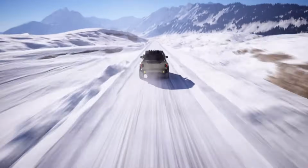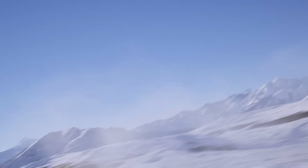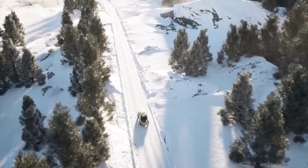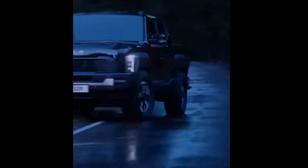Kia hasn't shared full specs yet, but it's expected to use the same setup as the Tasman, possibly a 3.5-liter twin-turbo V6 paired with an 8-speed automatic transmission. There might also be a hybrid version. 4-wheel drive is almost certain, along with low-range gearing and locking differentials for steeper climbs and loose surfaces.